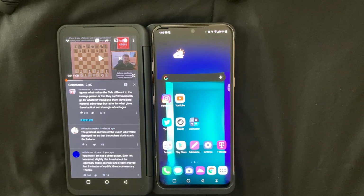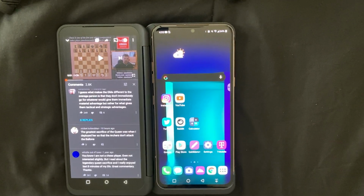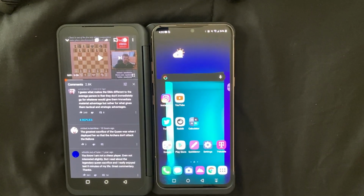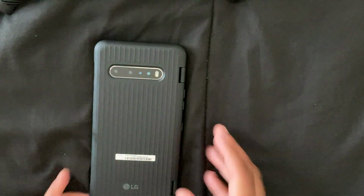So those are the pros, and I think the pros outweigh the cons. But let me give you three cons, and maybe a possible fourth for some of you. That might be a con for you, but not for me. So the first one is the weight and the bulk of the device.